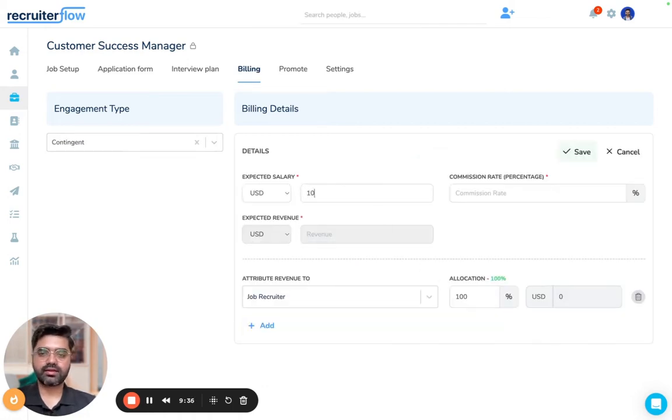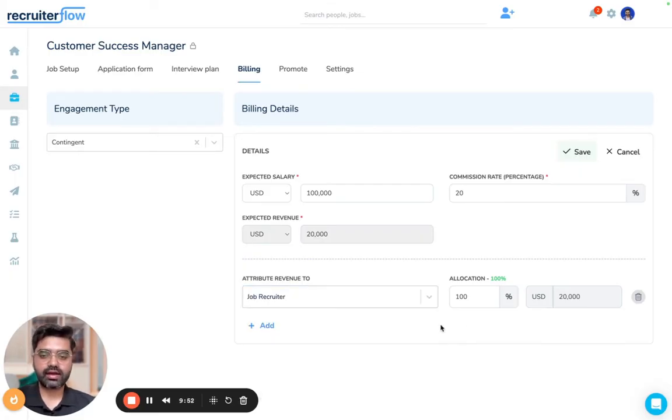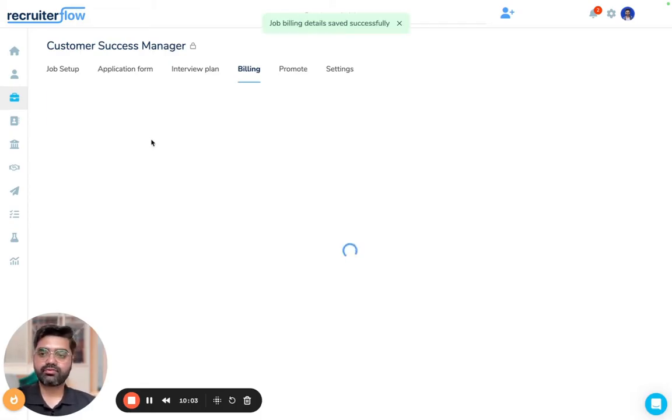So expected salary is the salary that the candidate will be getting upon getting hired. And your commission would be 20%. The expected revenue will be auto-filled over here. By default, the revenue over here is attributed to the job recruiter, but you can either change this from the drop down or you can even add other people for attribution. And make sure that the attribution allocation is always equal to or less than 100%. So I'm just gonna click on save.